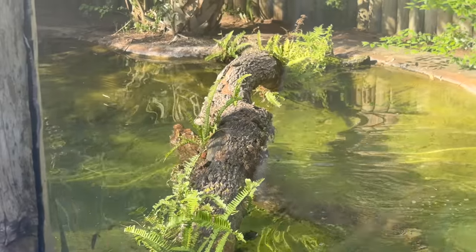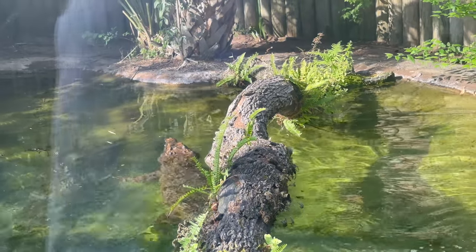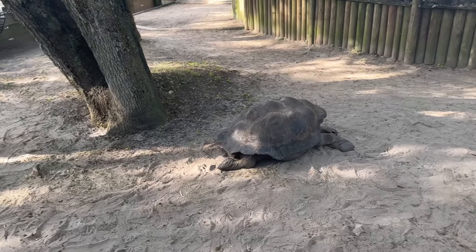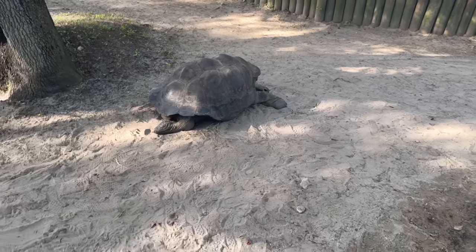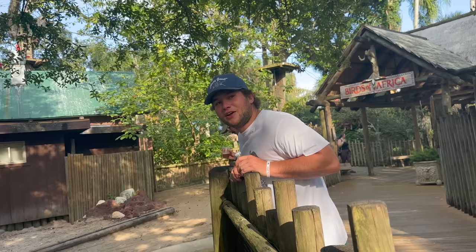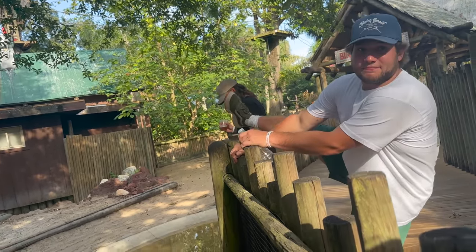Look at that. What is that? I think that is a Philippine crocodile. Look at that. You guys could only understand how big that tortoise is. Can you jump in and give him a size comparison? Yeah. Just hop over there? Just, yeah, well, get on his back.